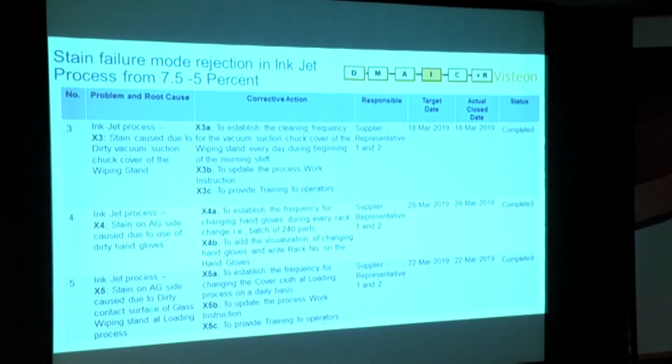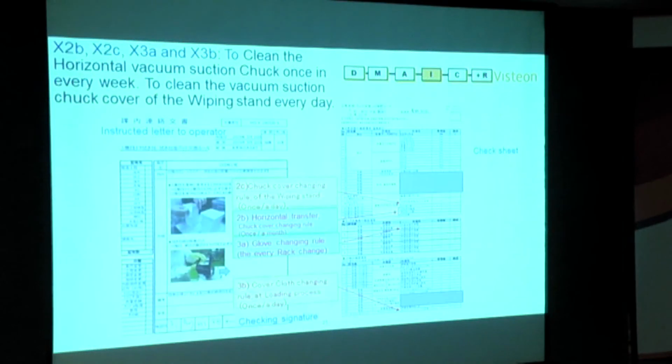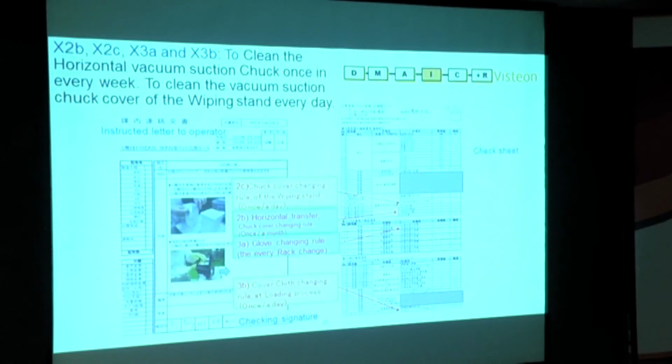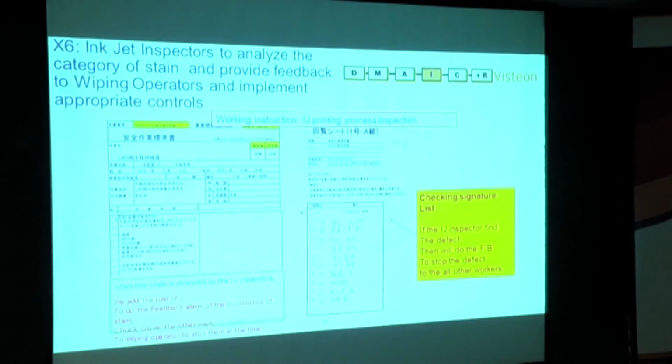This is again dirt on the contact surface of the glass. This action has been implemented instead of automation, since this is where we can only do manual interaction. This includes all the chuck cover sections. Wherever we found improper chuck cover cleaning, we updated it. Since it is Japanese, we are giving some translation. Okay, so this is the frequency change for the gloves.